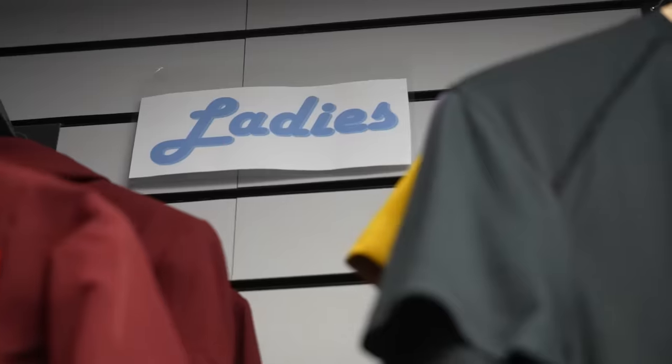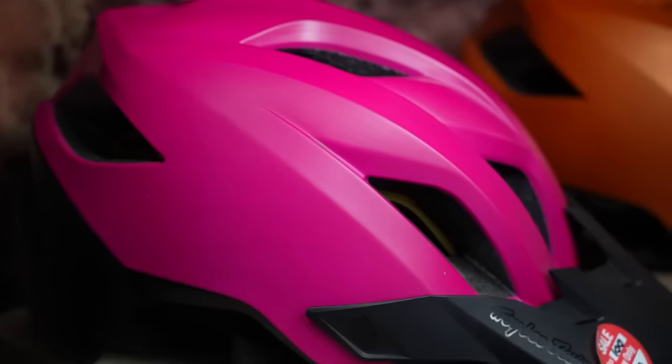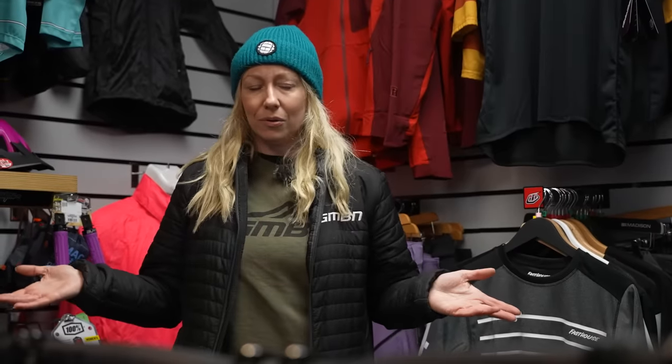The term "shrink it and pink it" has been batted around for many years now, and that came from a time when industry would just make a smaller version of the men's product or men's bike and paint it pink, and that would be a women's specific bike. And then the women said that they wanted more and that wasn't good enough. And, you know, quite rightly so. There are some women out there that aren't small and they don't like pink, so they needed more. But let's not forget that there are some women who are small and do like pink.